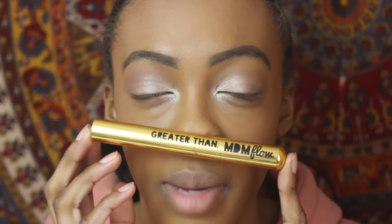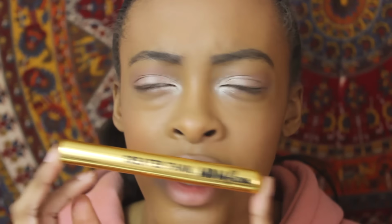Just let me know what is really good at making your lashes look really, really voluminous. And then this is the other mascara, which I hated on in one of my BoxyCharm videos because it was just terrible the first couple times that I used it, but now I love it. So it is the Greater Than by MD Flow, I think. I really like the packaging, and I really like how it looks, so I definitely recommend this.